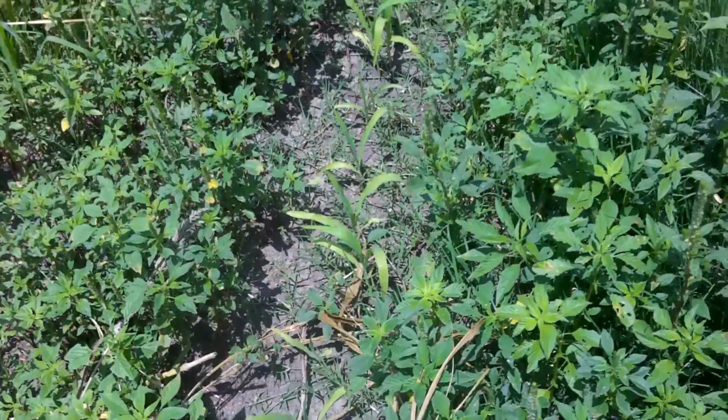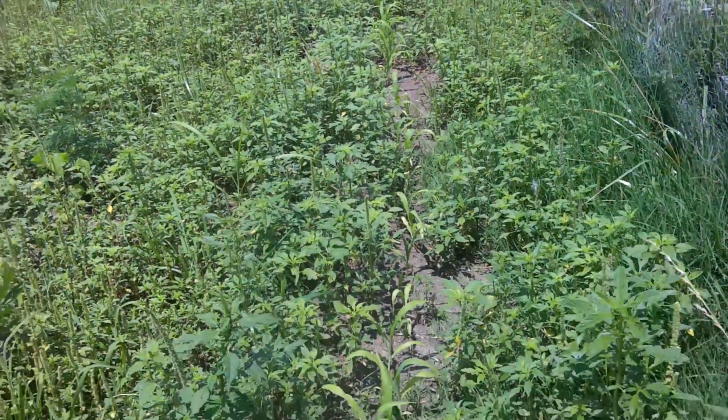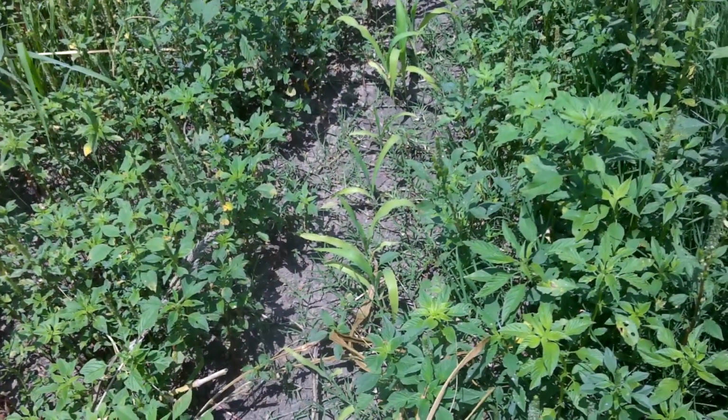You can kind of see Tom's corn growing here. It desperately needs to be weeded, but I haven't gotten this far yet. And I don't know, it goes from really raining to pretty dry right now.